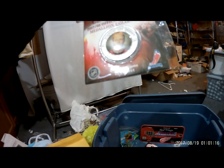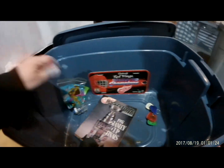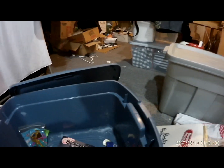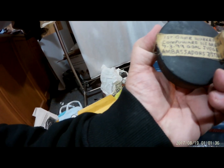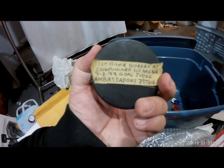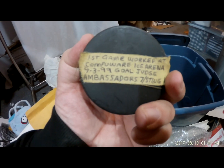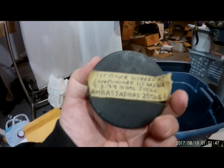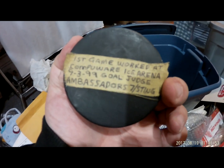All right. Here's another one. This is John, I can't read his name. John Frazen. And the front of your card. All right, well, I think that's about it for this one here. This is a hockey puck. His first game worked at the CompuWare Ice Arena in 1999. Gold Judge Ambassador 7 Sting 1. Well, that's interesting. I don't know what that is all about.